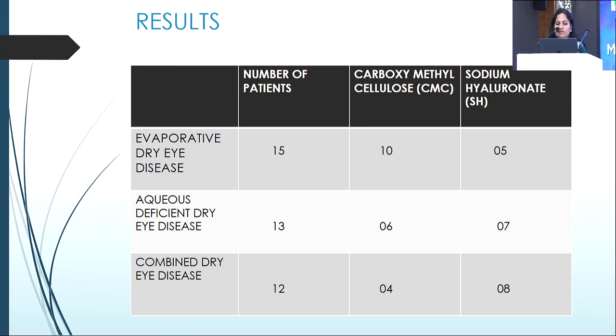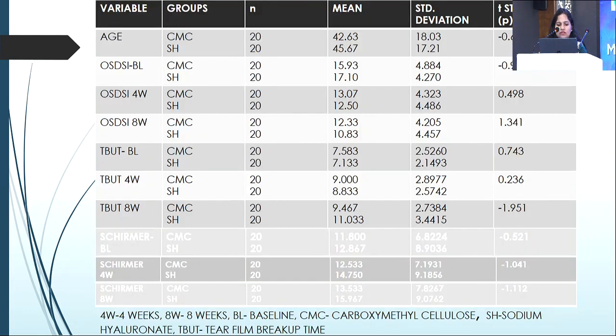Evaporative dry eye disease had 15 patients in total. The aqueous deficient group had 13 patients in total. Combined dry eye disease had 12 patients in total. This is the total data we have collected over the 5-month period.